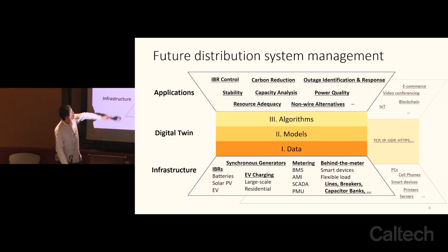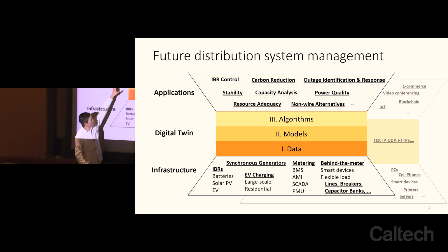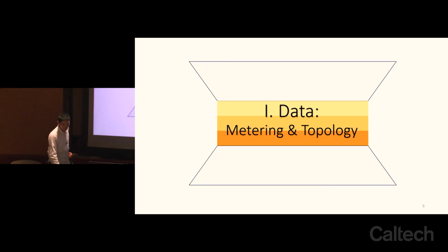Okay? So our work focused on the middle layer. A lot of smart people are working on this, working on that, working on algorithms, but not very many smart people or dedicated people are looking at the data piece. So that's what we try to tackle.